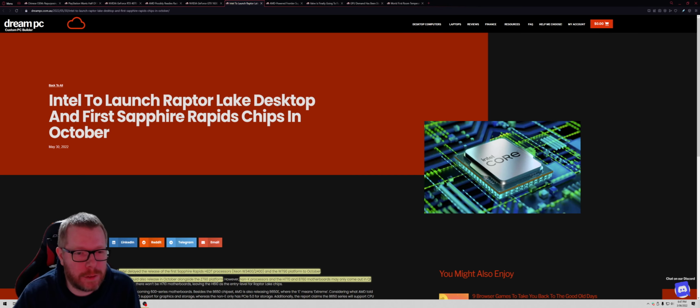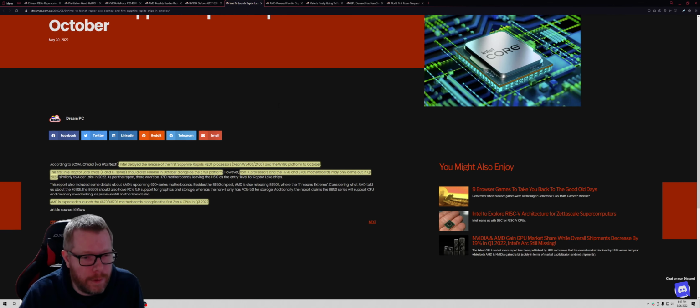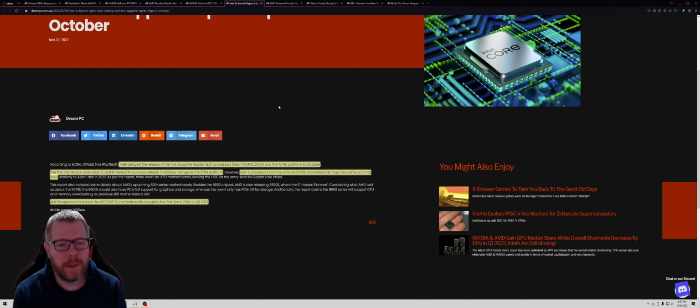In other news, Intel to launch Raptor Lake desktop and first Sapphire Rapids chips in October. This sounds good. Intel delayed the release of its first Sapphire Rapids HEDT processors, the Xeon W3400 and W2400, and the W790 platform to October. The first Intel Raptor Lake chips, K and KF series, should also release in October alongside the Z790 platform. Non-K processors and the H770 and B760 motherboards may only come out in Q1 2023.